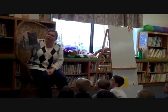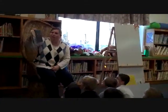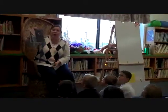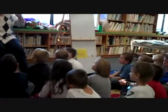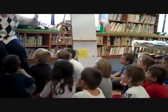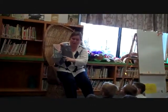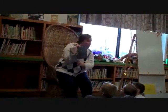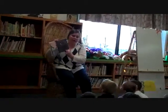Uh-oh, 6 timid ghosts. In a haunted house, a witch moved in and wanted them out. One saw an owl and took a dive. He flew to the woods, and then there were 5. What do you see about this owl? Does it look like a real owl, or maybe an owl puppet? Oh, maybe something tricky's going on.